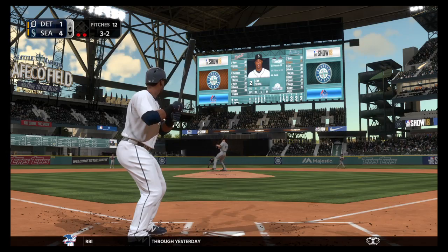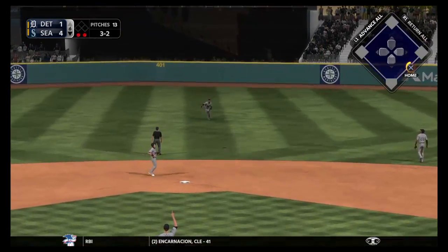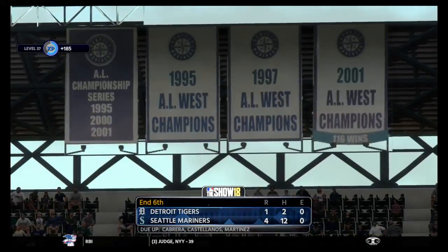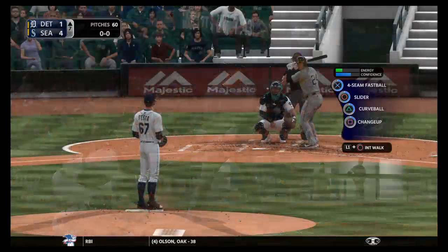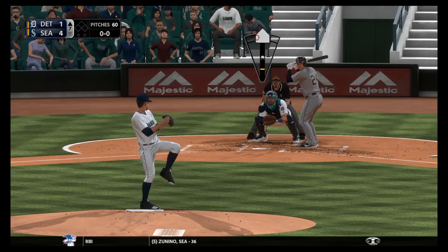Payoff pitch one more time. Lifted in the air to shallow center field. Coming in is Martin. He gets there to make the catch, and that ends the inning. Stepping in and ready for another shot, Miguel Cabrera. He singled and popped out in his first two at-bats.